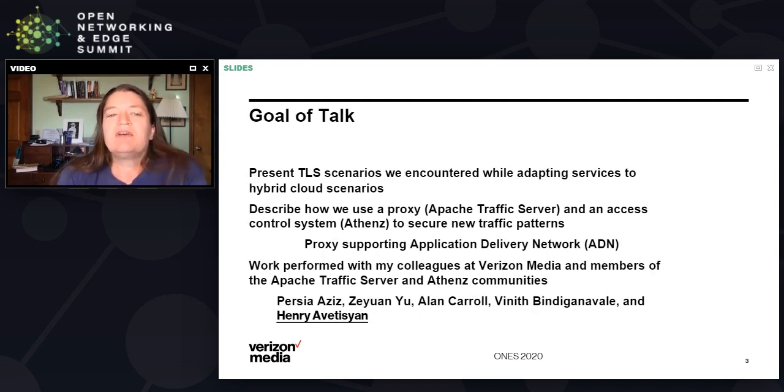The goal of this talk is to present to you some of the TLS scenarios that we encountered as we were moving our applications into a hybrid cloud environment. Specifically, I'm going to talk about how we use two open source projects to help that transition: a proxy, Apache Traffic Server, and an access control system, Athens. We're supporting our proxy in an application delivery network environment.